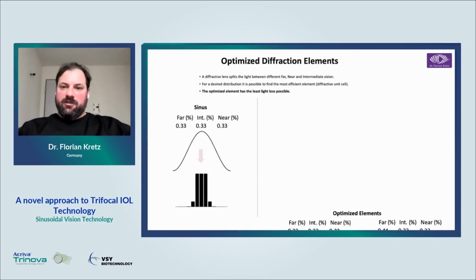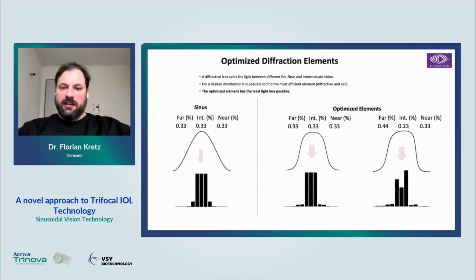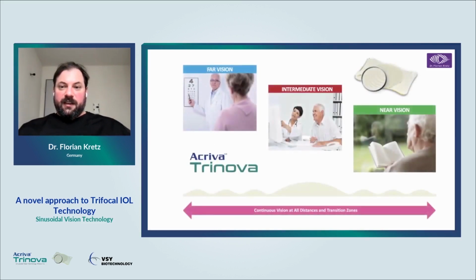And those sinuses, they can be shaped like the diffractive rings. And with that shaping, you can change the energy distribution. For example, on the very right of this scheme, you can see that by changing the shape, you can distribute more light to far, less to intermediate, and more to near. And this gives you great flexibility to optimize the use of light for your patients. Because especially in near, most devices we use have a backlight, like the cell phone or the laptop. And this is why the Acriva Trinova, with fewer rings compared to all other trifocals, gives you a wide range of vision from far to near, with less dysphotopsia.